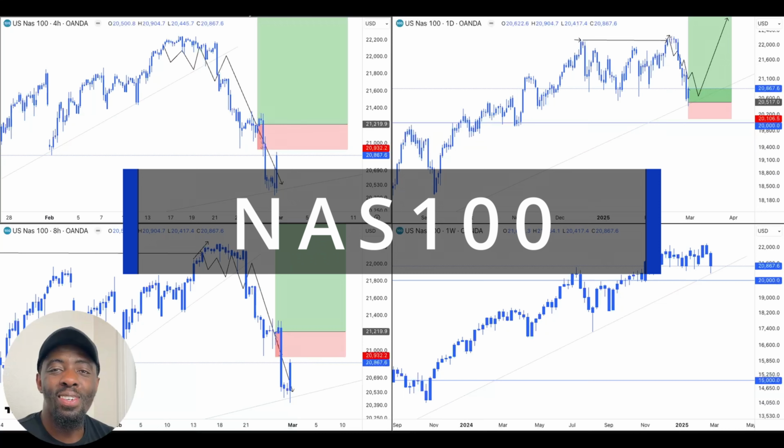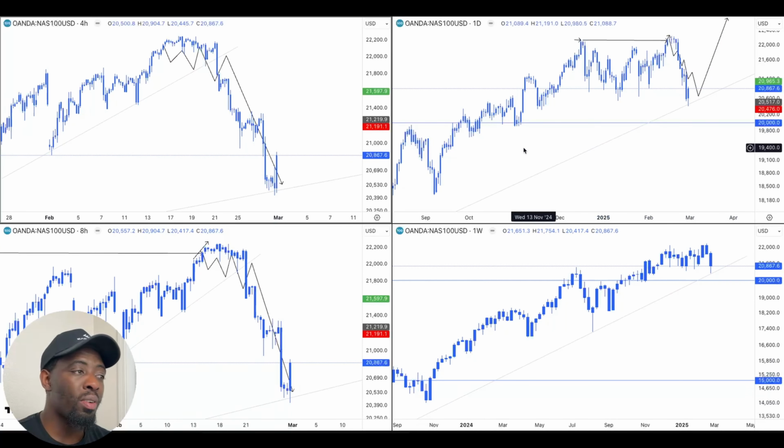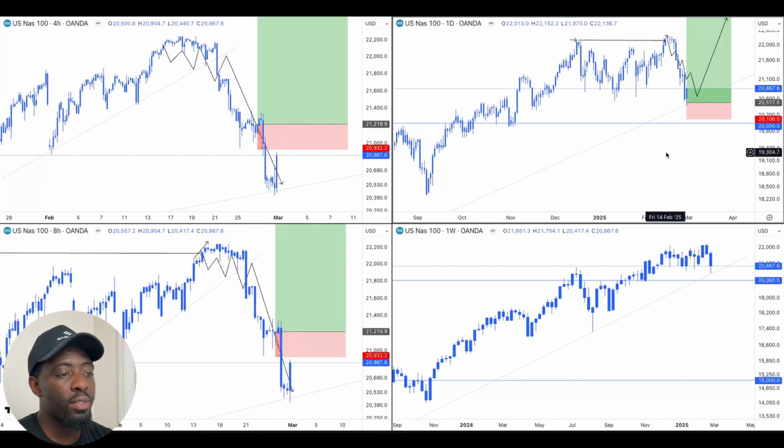All right, guys, so let's look at NAS100. So this is NAS100. I have multiple time frames right here, and again, it's just the beauty once you can look at price from multiple time frames. So now this is NAS100 on, let's say, the weekly, daily, 8-hour, and the 4-hour time frame. If you notice a glitch, that's because I think my internet is trying to mess up.